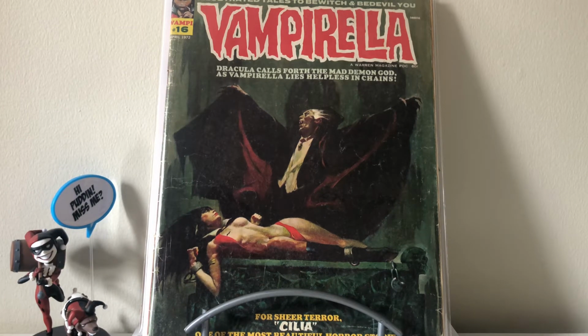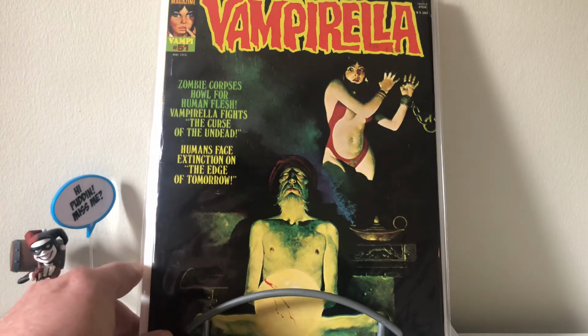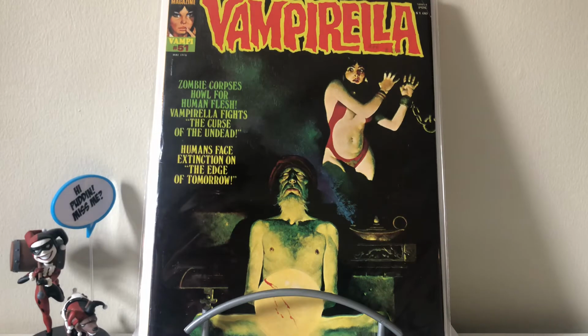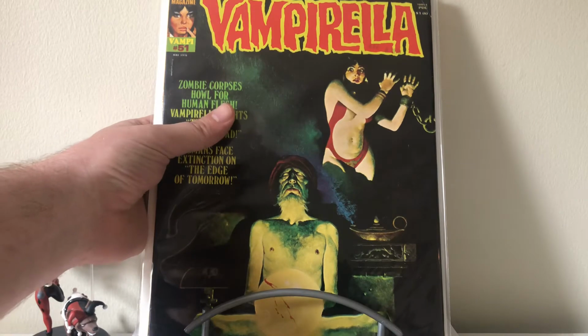But this is number 51. Really clean copy. And it's got a nice date stamp there. Great covers on these Vampirellas, man. Hard to find in high grade. But I'm just trying to be patient and take my time and pick away at it. Basically, I've been trying to really focus on what I want my collection to look like this year.